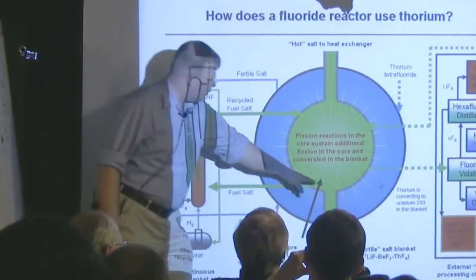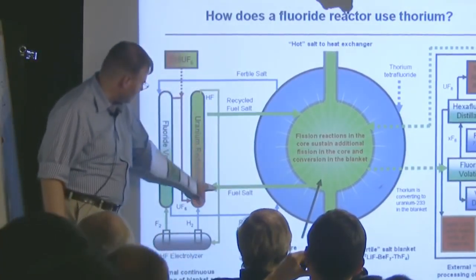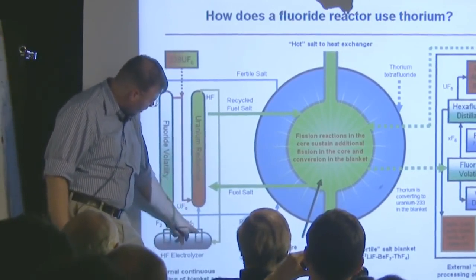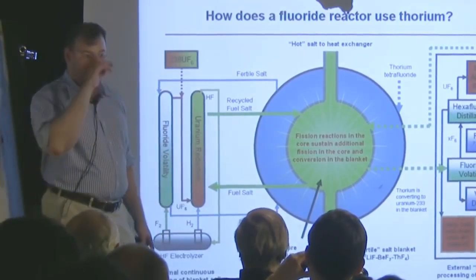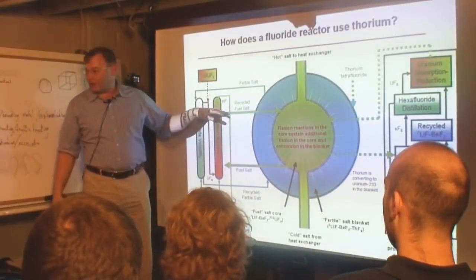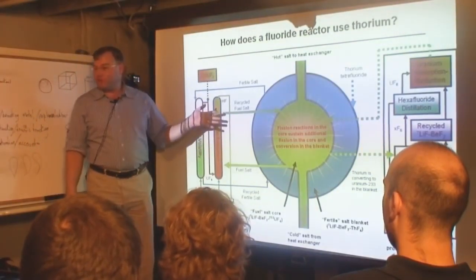Well, now you need to move it into the core salt. So you bring a stream of core salt over here, and you introduce this uranium hexafluoride here, and now you hit it with a little hydrogen gas. The hydrogen will say to UF6, hey man, I want those two fluorines a whole lot worse than you do. UF6 gets stuck up at the gas station, has to give up two fluorines, and drops from UF6 back to UF4. Whoop, it's in solution now. So now you've just refueled your core salt with uranium tetrafluoride.